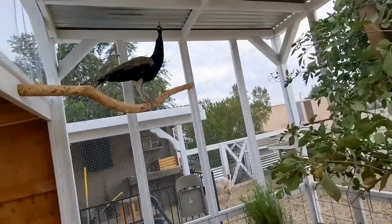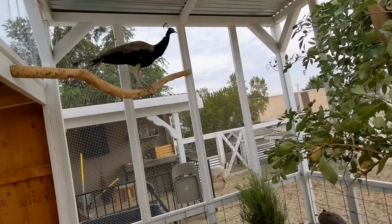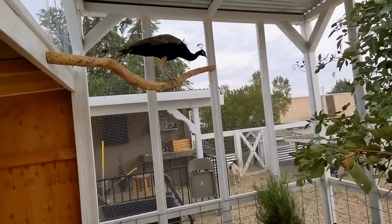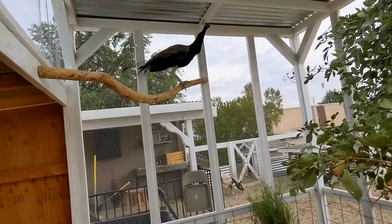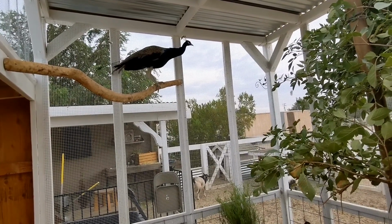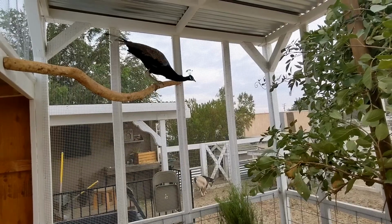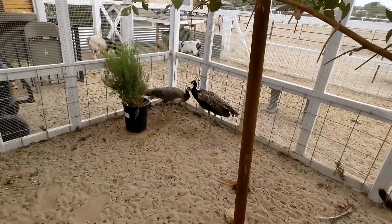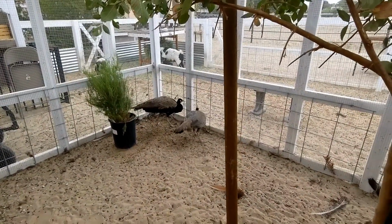And the boy, our funny boy, he's so beautiful. I don't know why, but we both decided, me and my husband, to name him Kevin. Basically, we're going off the movie Up. If you guys have seen that movie, there's a giant bird. Not a peacock, but they call him Kevin, and it's just funny. So his name is Kevin. Come here, Kevin. So Kevin and Cleo, it doesn't really go, but it's funny and it's cute.